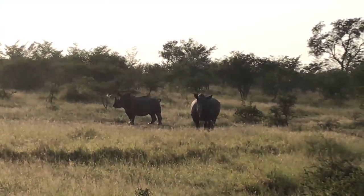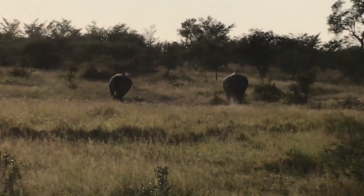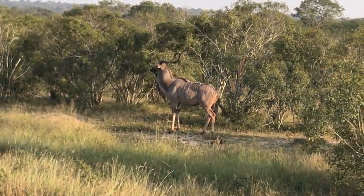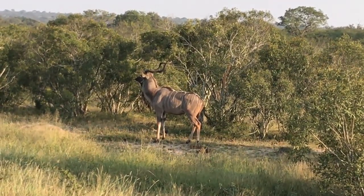Well, we found some rhinos, some white rhinos. That's pretty little, it's frisky. Maybe they're going to come this way, maybe not. This is a kudu. They have to learn to live out in the bush. But he's very still, he's not moving.